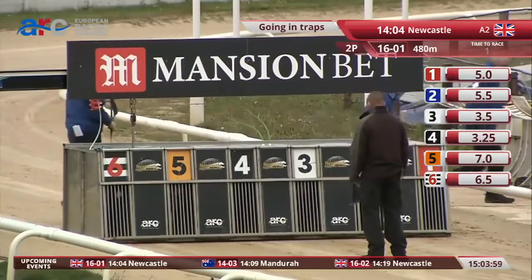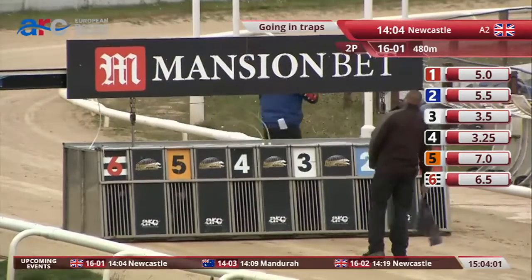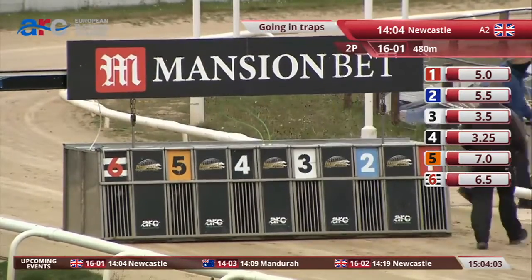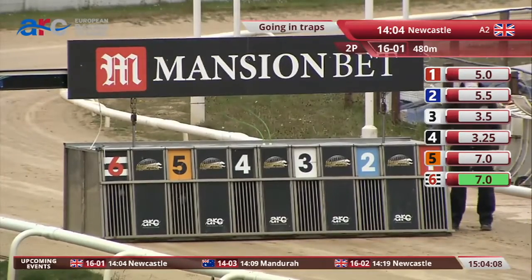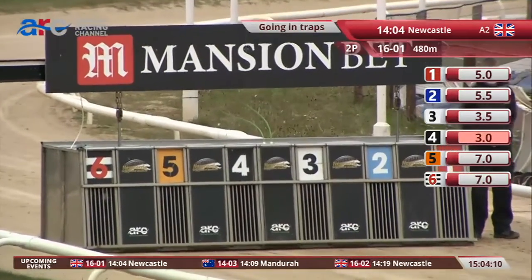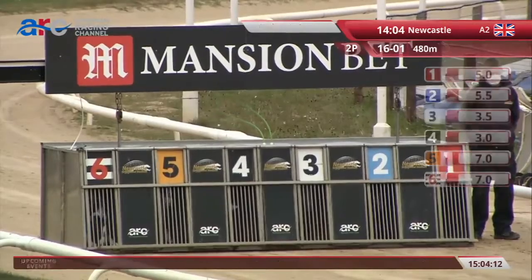Third in A2 last time out. Can this one go a couple of spots better? Hare's running. Spinning around towards the boxes then for the 204.